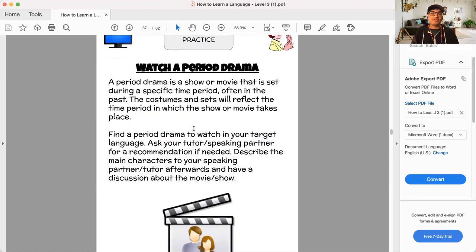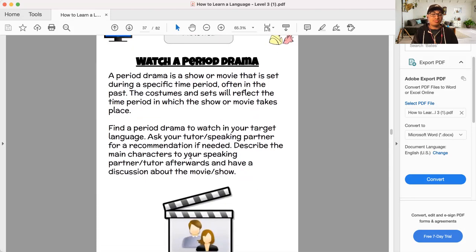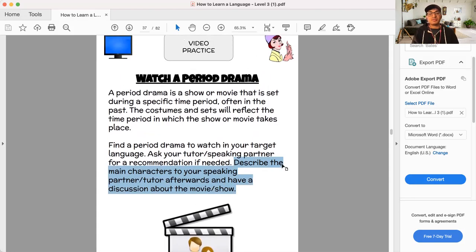So what you want to do is find a period drama to watch in your target language, and maybe you throw some English subtitles on if need be, and try to get into it if you like it, of course. But the specific activity here is to describe the main characters to your speaking partner or tutor after you've watched 1 or 2 episodes, and then discuss this movie or show together. So this is also kind of a listening practice, but it also doubles as a speaking practice. And heck, if you want to triple it, you can also do this as a writing exercise too. Does that make sense?